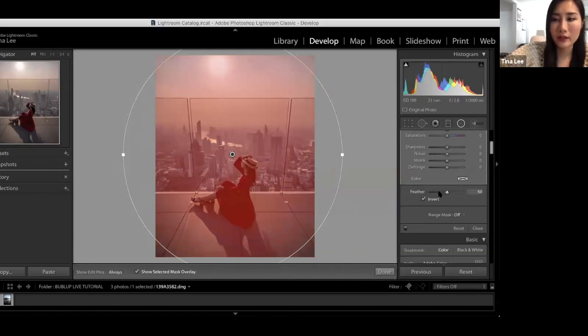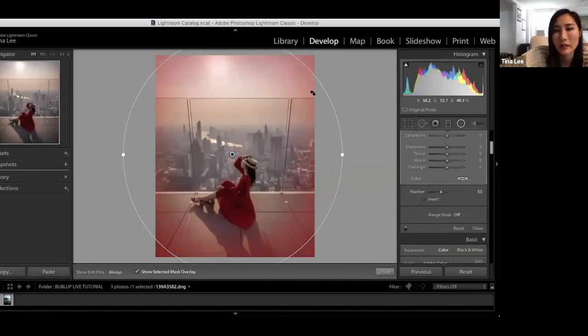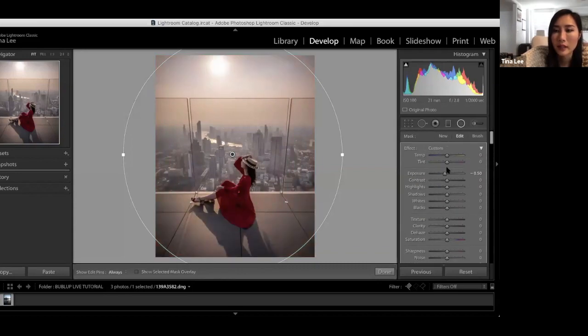With the feather, you can determine how blurry the edge is. Typically for the vignette, I have it around 30. So there, you can see this is a nice vignette around the image. Now we can go in and lower the exposure. I like to lower the shadows, and lower the blacks.